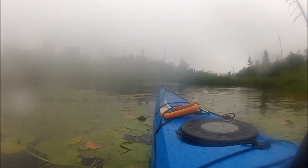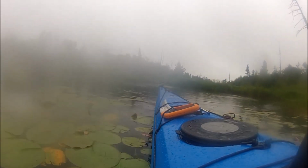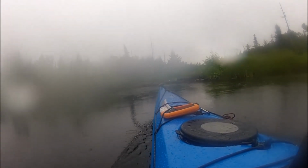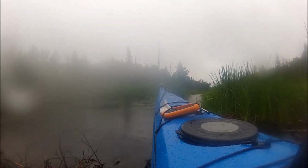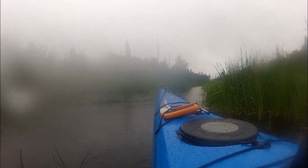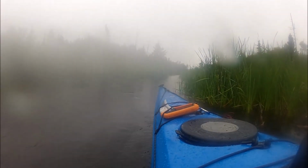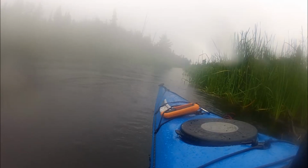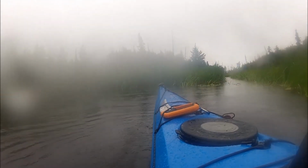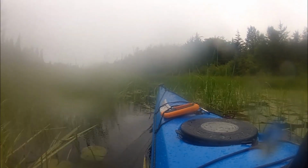So this is an unmarked obstacle. We got a nice beaver dam here. We're going to try and run over it here. I don't think I'm going to make it, but it should be interesting. Close. Bunny hops. Well, this is Jean Creek, and it's not much more than a little path through the weeds.